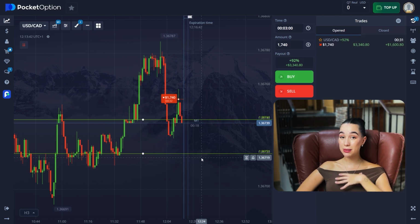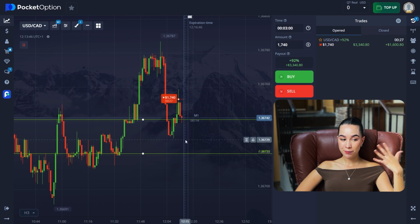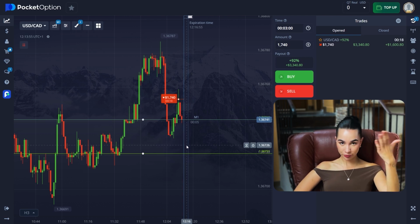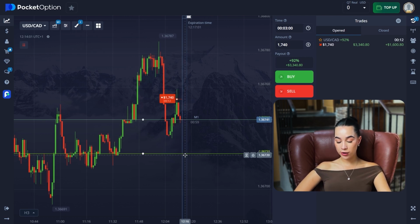Actually, the catch-up system is a martingale system. I just gave it another name, but it's a system created by a lot of traders a long time ago, and a lot of traders also use it worldwide. So I recommend you do the same. If you don't know about this, you can text me on Telegram. I will give you the link to my article about that.